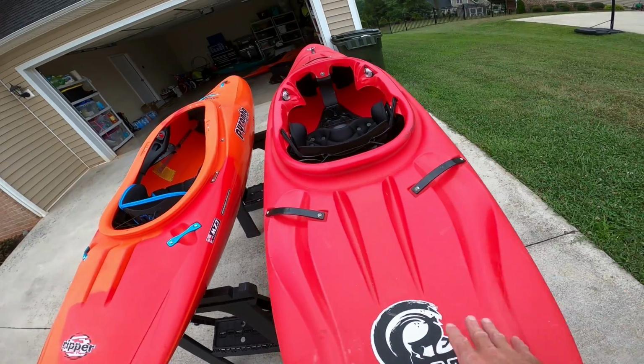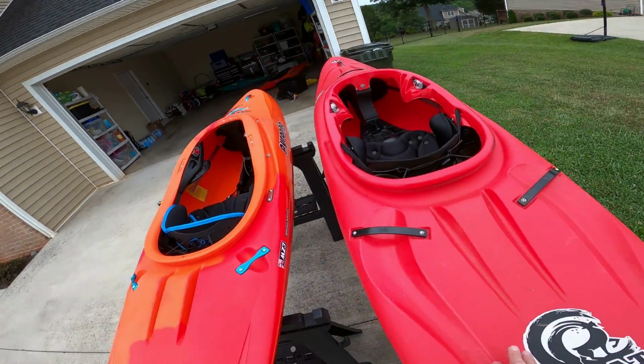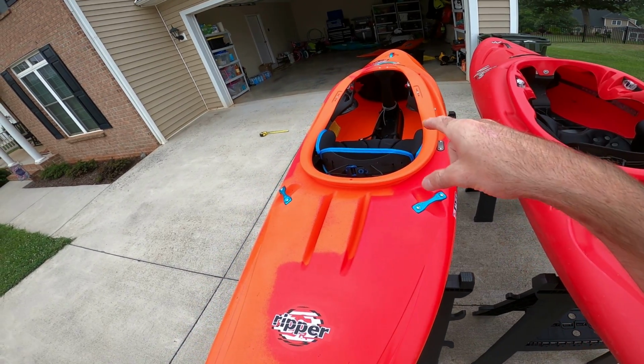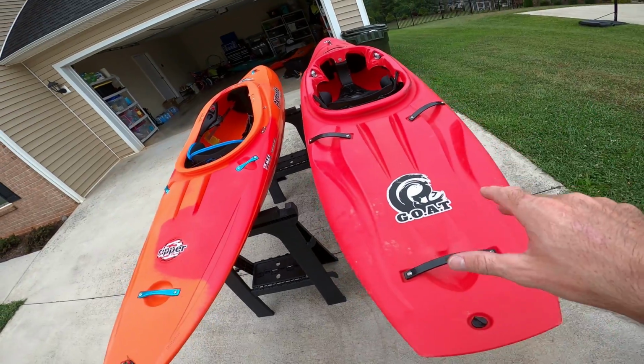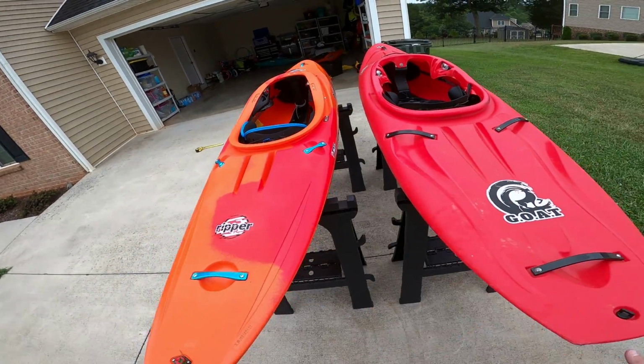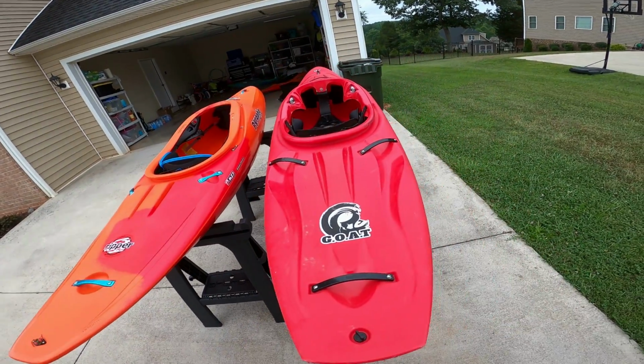Outfitting, again, I'm not going to go over in detail, but you can check out the difference in the outfitting. With the hookers, it's very similar on the thighs, but without the hookers, I have a lot of wiggle room with my skinny legs in there. The Goat is wider. I think the Goat's 25.5, that's 24.5, so you can see the difference in the width of the boats there.